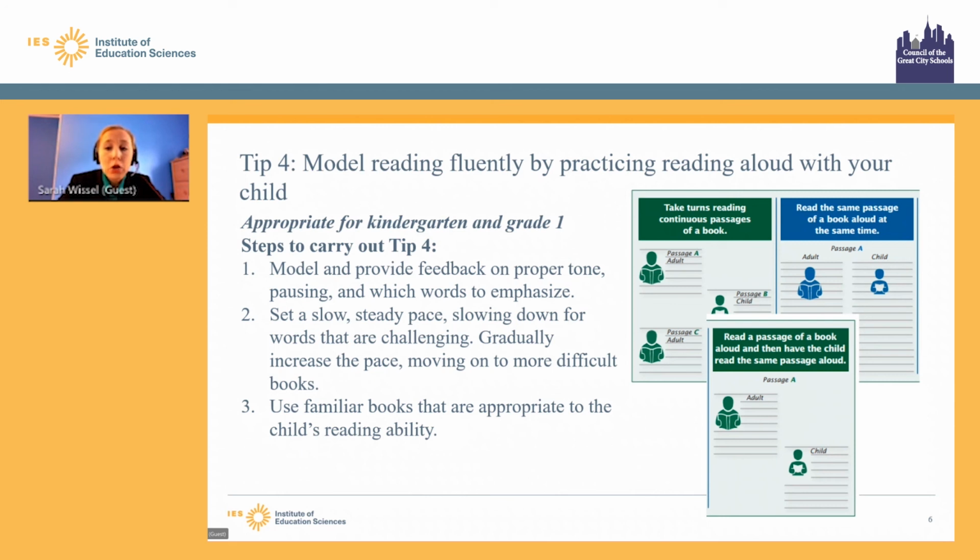Parents should set a slow pace and intentionally slow down for words that may be challenging. They should also use familiar books when focusing on fluency so that they can really direct children's attention appropriately. The tip also presents 3 methods for reading with children.